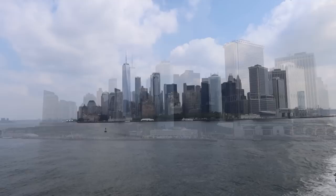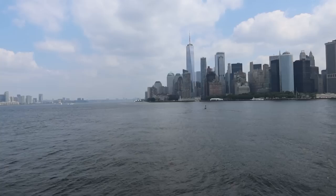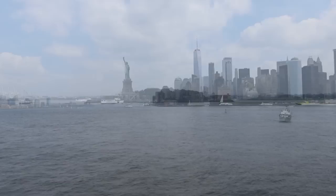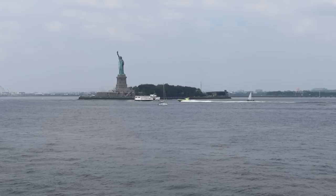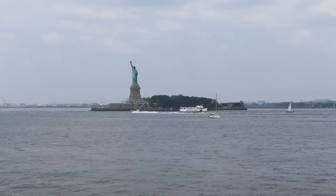What a fantastic view. We're going to get a much closer view of the Statue of Liberty in just a moment. And here we go. There she is. Beautiful. Like Charlotte said just a few minutes ago, you really can appreciate her beauty from just off the island here. Actually looks better from a distance. That's the whole point of it, isn't it? You want to see it from a distance.